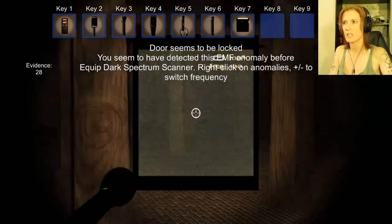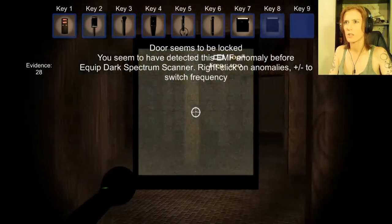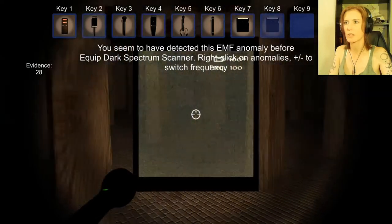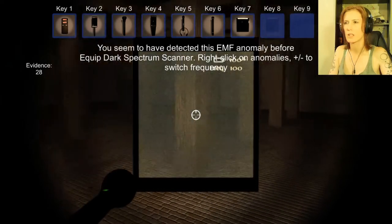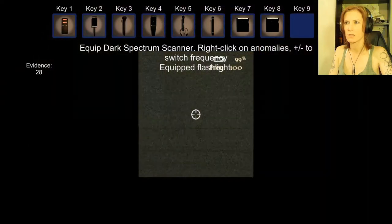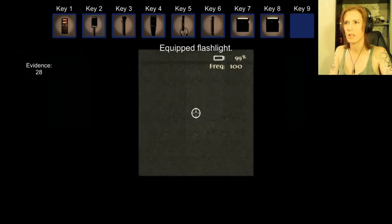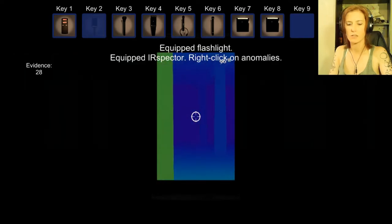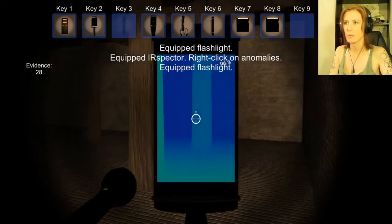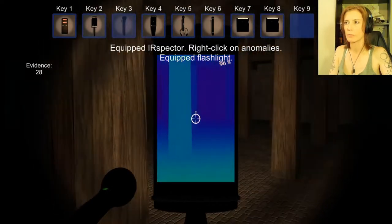I kind of feel like I need to be able to use this more. Dark spectrum scanner. Right click on anomalies and switch frequencies. I'm not sure what this does. Should I turn my flashlight off with it? Oh, that's creepy. I'm gonna turn that back on. Yeah. Let's not do that again. All I need is for some kind of face to appear inside that screen and I might have a problem.